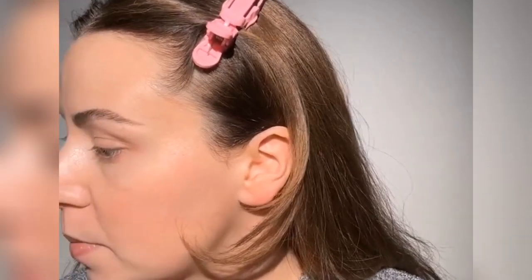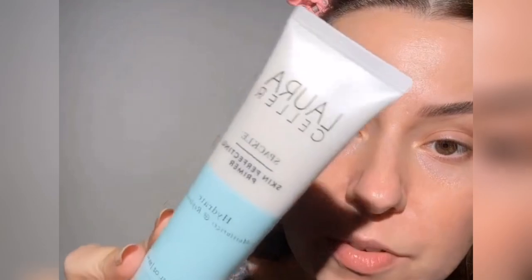So while I was traveling, I discovered something. Now we've talked about this one before and I really do love it, especially if you have dry skin. This spackle primer here from Laura Geller. This is the Hydrate, but I love that one, but that's not where we're going.